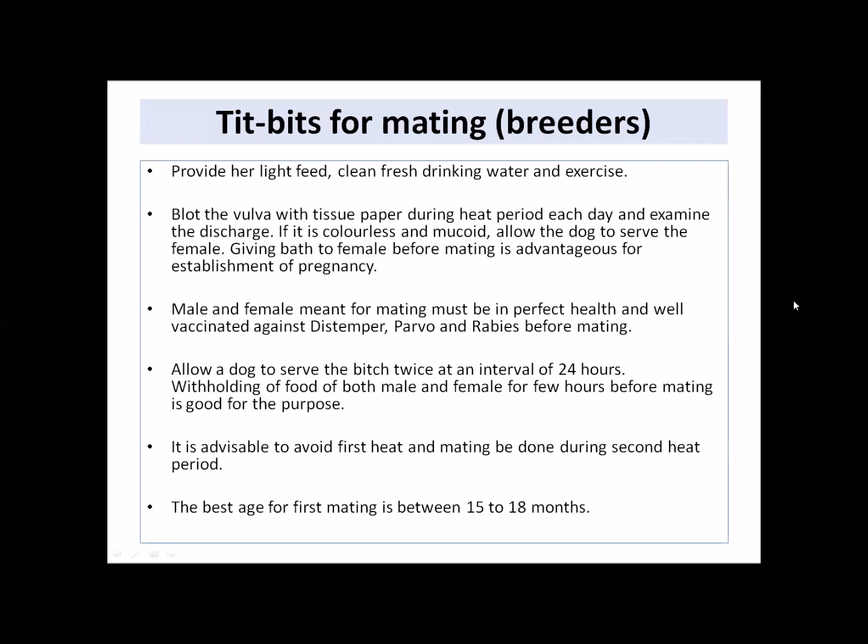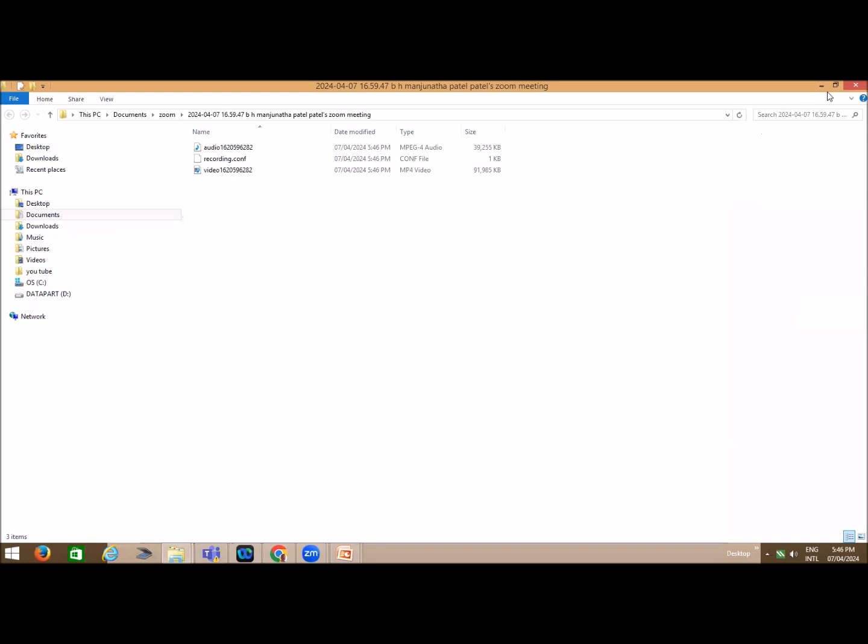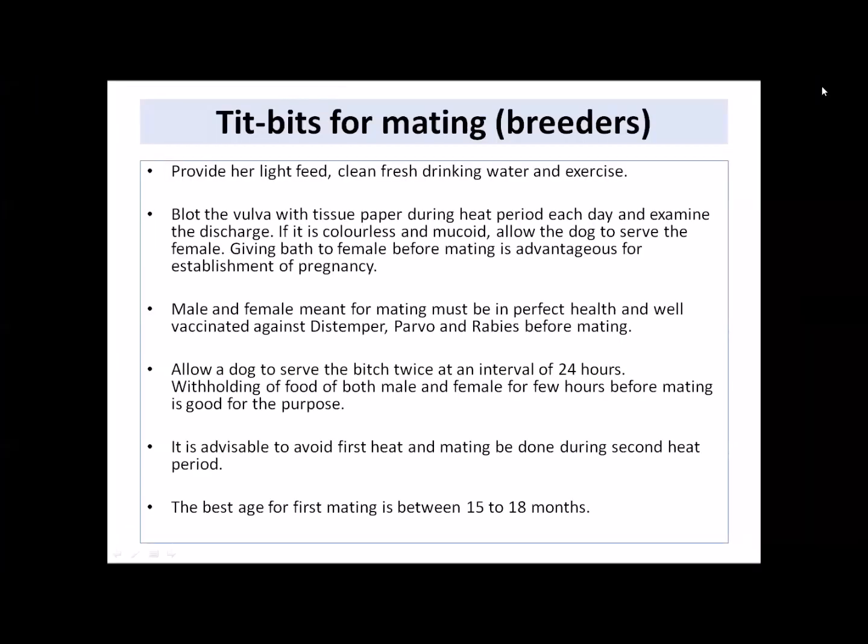Similarly, the dog has to be made comfortable by giving light meals. If you give too much feed, the dog may not feel comfortable. That's why generally they offer light feed, and they also go for exercise on a day-to-day basis, particularly during the breeding season, both for the male and female. The male is more demanding and more vigorous, because exercise keeps the male perfect. So during the breeding season, they have to keep the dog both active and alert.